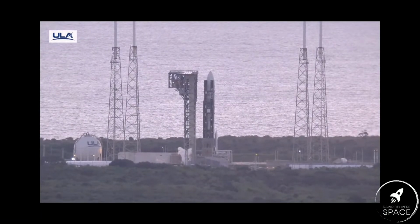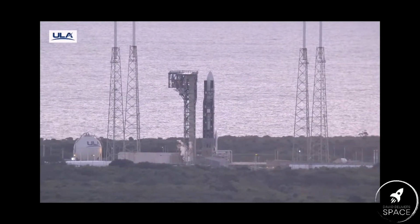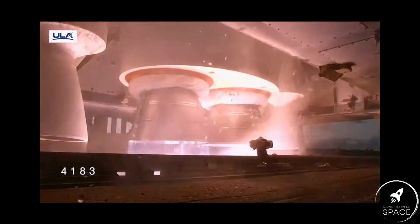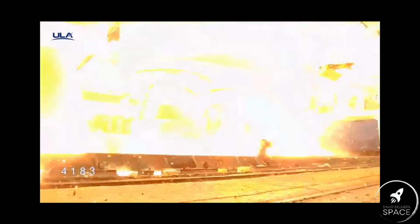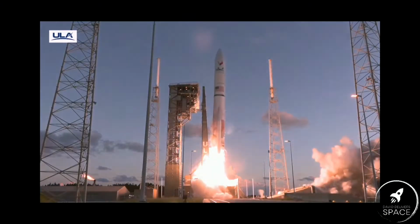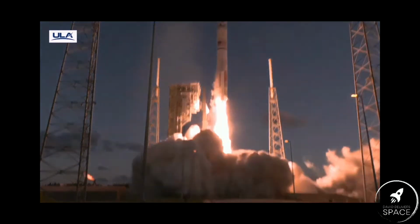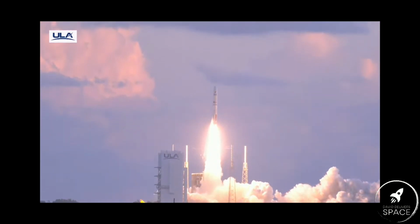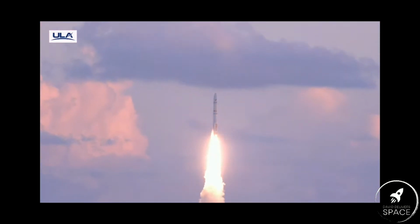T-minus 10, 9, 8, 7, 6, 5, 4, 3. We have engine ignition. And liftoff of the United Launch Alliance Vulcan rocket, carrying ULA's legacy of reliability, orbital accuracy, and high energy performance.